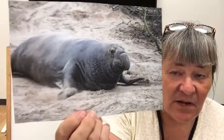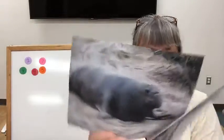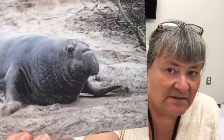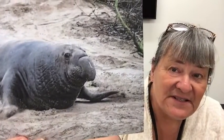It's another seal. He almost looks like a walrus, but he's called an elephant seal. I see an elephant seal looking at me. He doesn't have as long of a nose as an elephant does, but his nose does look different from the leopard seal. There's a leopard seal. There's the elephant seal. Can you tell the difference in their noses?